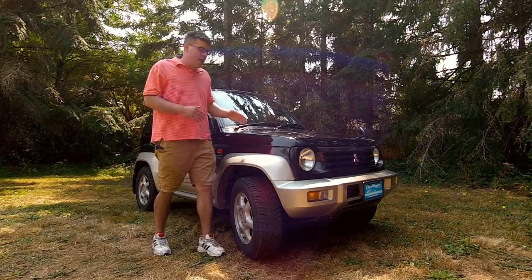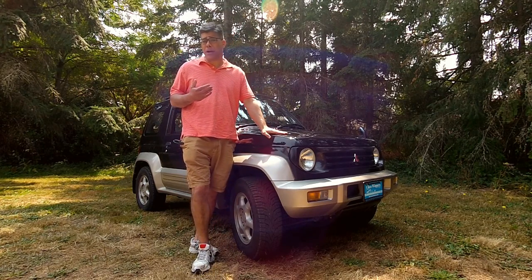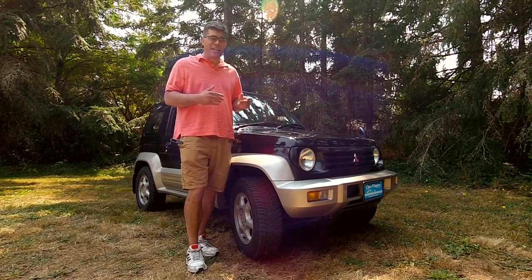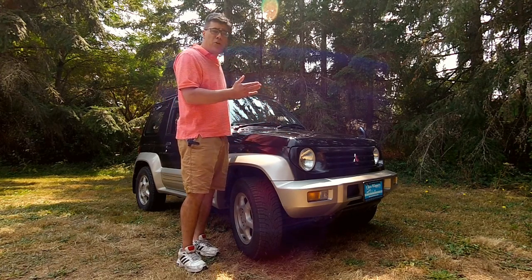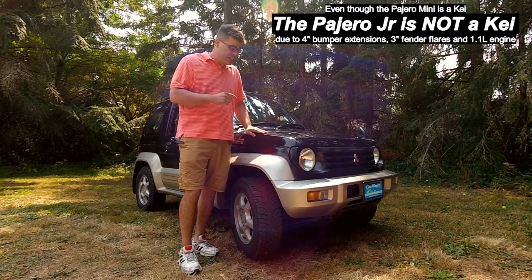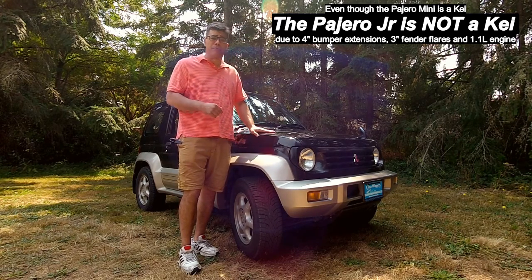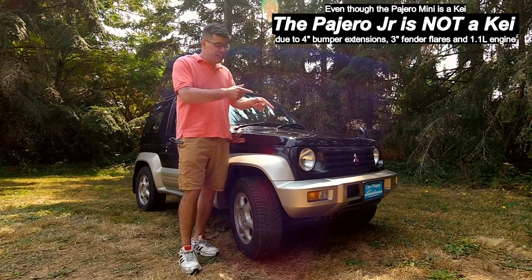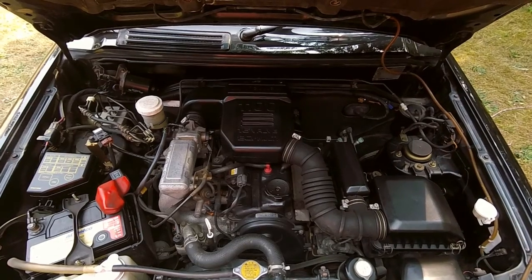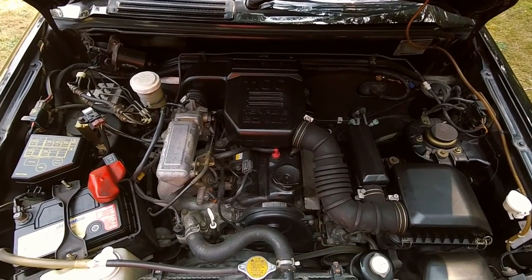So the dead giveaway of the Pajero Jr. versus its Pajero Mini little brother is right here. You see, the Junior is 8 inches longer overall and 6 inches wider, courtesy of 3-inch wheel flares and 4-inch bumpers front and back. And it's actually these bumpers that allow the Junior to go beyond the K-class maximum displacement for engines of 660 cc's.